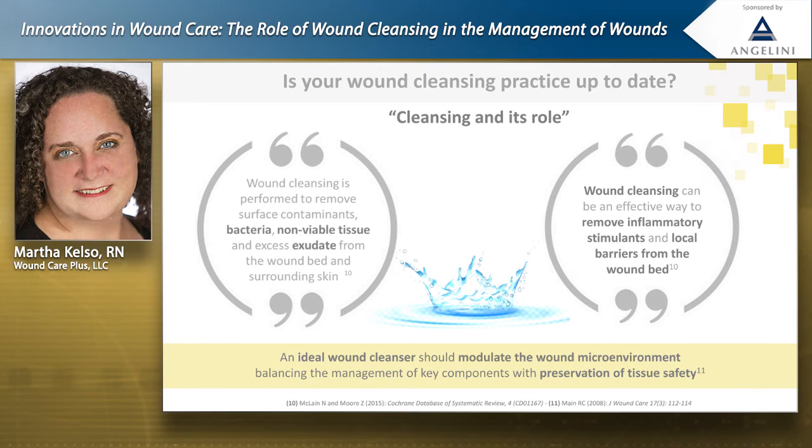Cleansing and its role. Wound cleansing, of course, we've done for centuries. We've done that to remove surface contaminants, of course, bacteria, non-viable tissue, and excess exudates. Too much drainage is harmful to tissue and the surrounding skin. Wound cleansing can be such an effective way to remove inflammatory stimulants and local barriers from the wound bed. It's kind of our first line of defense to get started on healing a wound.